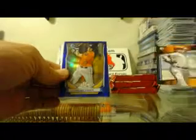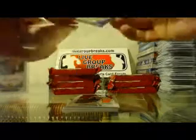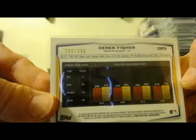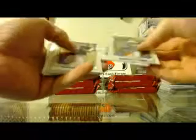More blue. Be an auto? No. Derek Fisher. There you go. Nice name there. Blue refractor, Derek Fisher, 280 out of 399. Yeah. Maybe. Austin Dakar, Corey Seager, refractors.